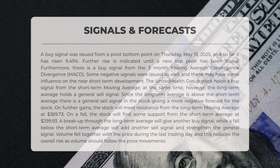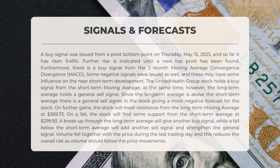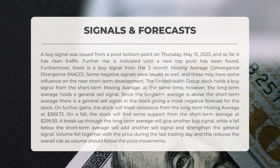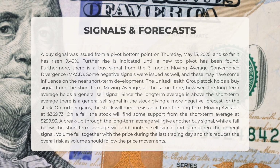The following signals have been identified for UnitedHealth Group. A buy signal was issued from a pivot bottom point on Thursday, May 15, 2025, and so far it has risen approximately 9.49%. Further increases are indicated until a new top pivot is established. Additionally, there is a buy signal from the 3-month Moving Average Convergence Divergence or MACD. Some negative signals were also issued, which may influence near-term developments.